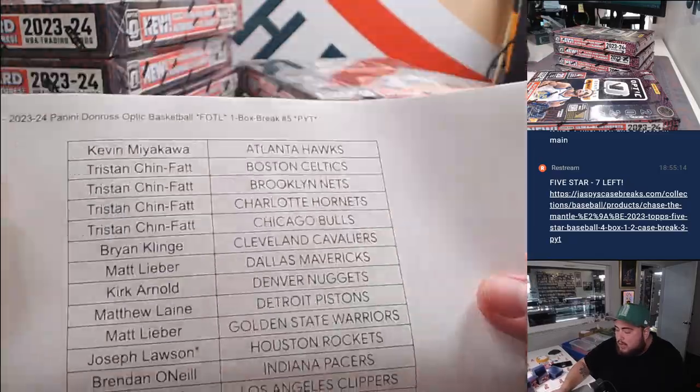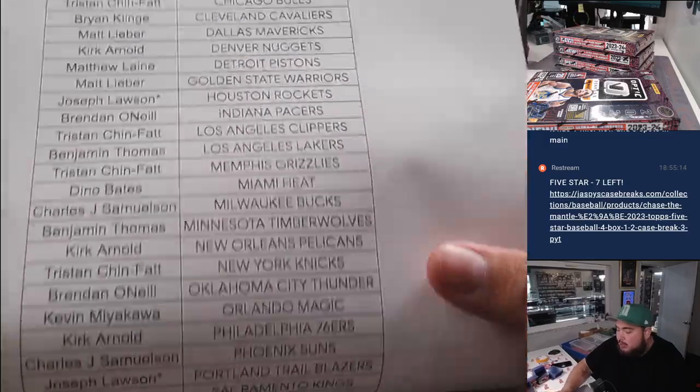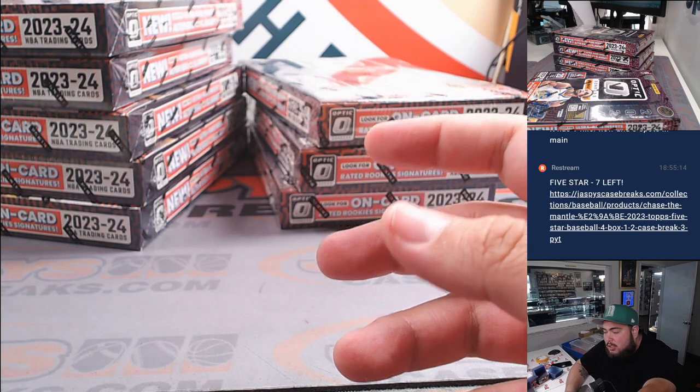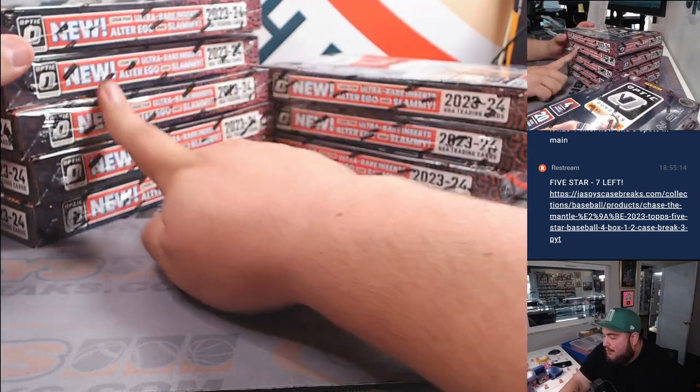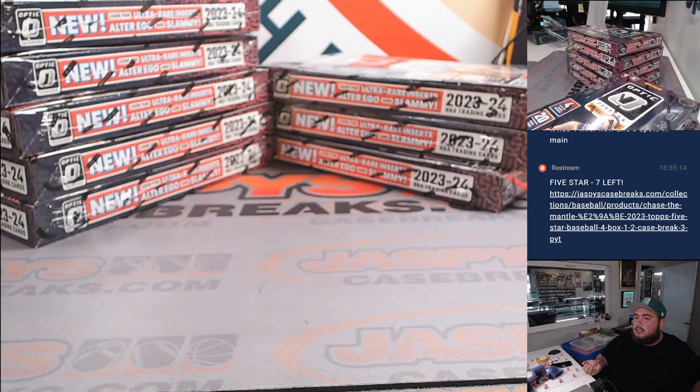So here we go, guys. Again, here's everybody that bought in. Thank you guys so much. Double last ball mojo for Joe with the Rockets, as well as the Blazers. And of course, we still have plenty of boxes. So we have 5 on the left, 3 on the right. Let's see which side we're going to use first, and then which box on the side. 1, 2, 3 for the left, 4, 5, 6 for the right.